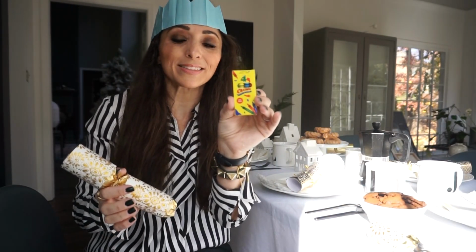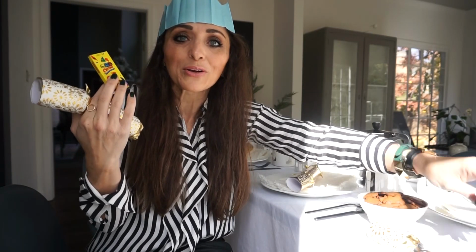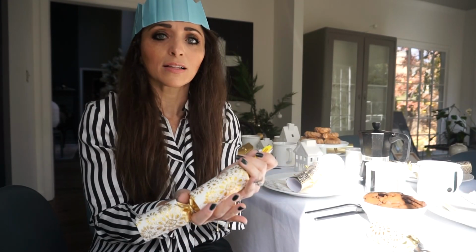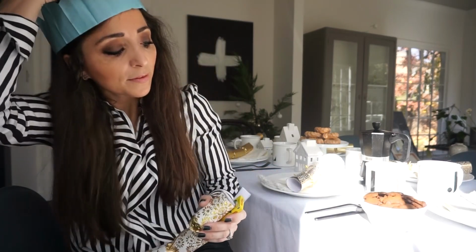This one came with crayons, which is good to know because maybe I should have some little things for them to play with. So there's a little toy and a little crown inside. So it's so cute and so charming. So you have to have these. Let me clean up real quick.